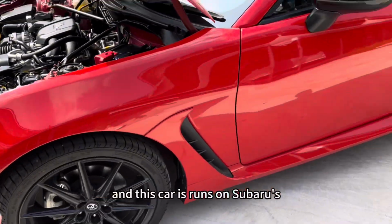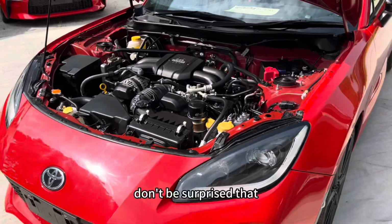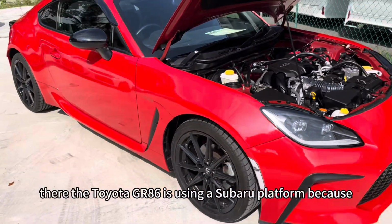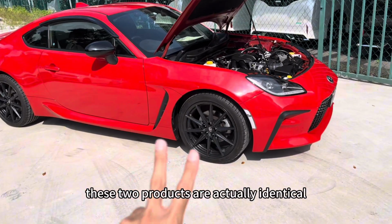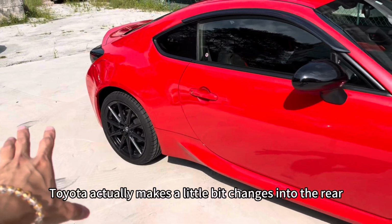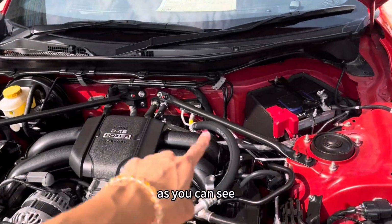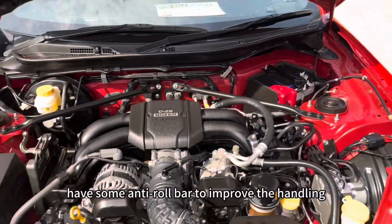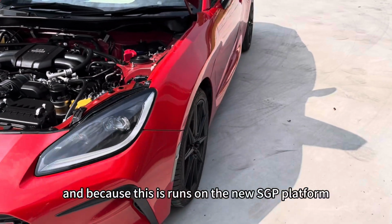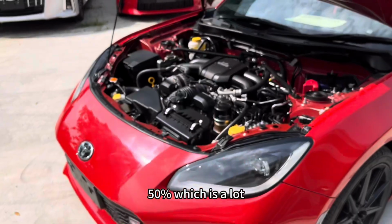And this car runs on Subaru's global platform, otherwise known as SGP. Don't be surprised that the Toyota GR86 is using a Subaru platform, because these two products are actually identical. Just that Toyota makes a little bit of changes to the rear to make it a bit more tail happy. As you can see, you have some anti-roll bars to improve the handling. And because this runs on the new SGP platform, the body torsional rigidity has been increased by 50%, which is a lot.